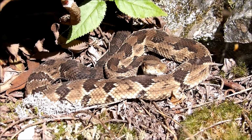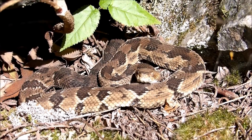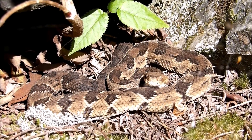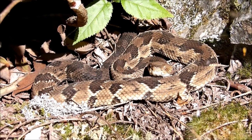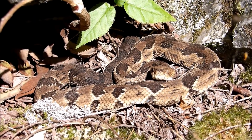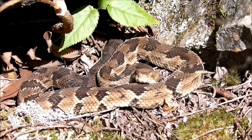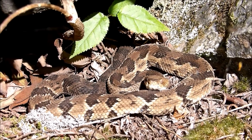Now ironically, this is the exact same color phase as the individual that I road cruised earlier in this video, but the difference is I'm in the Blue Ridge Mountains now, and where this is at is about 3,000 feet higher than where I road cruised that timber. This is roughly 5,000 feet above sea level. So there's not too many places where you can see timbers at these elevations.